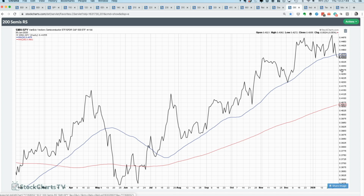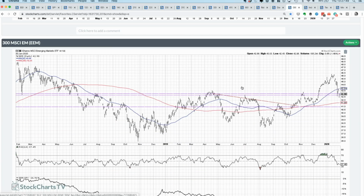If this ratio breaks lower through the end of this week, I think you need to be a little more concerned about the overall strength in equities. At this point, it's a chart to watch.